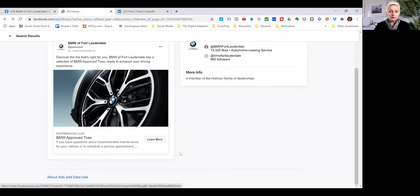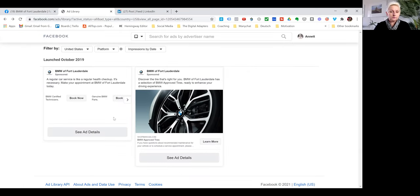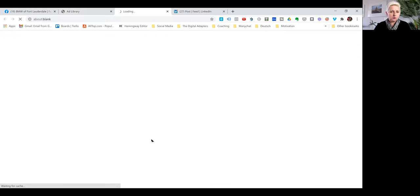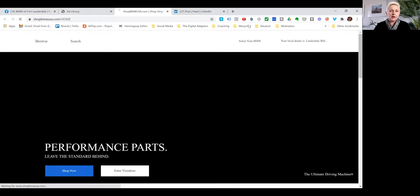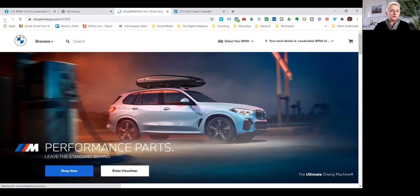Let's see in here. We had the details before. So Learn More, let's see. Yeah, it brings you right to shop at the BMW. So now they are pixeled and you are taken off of Facebook.